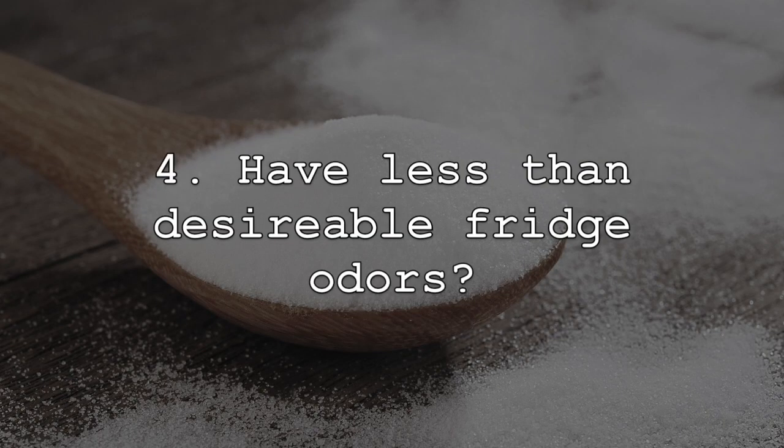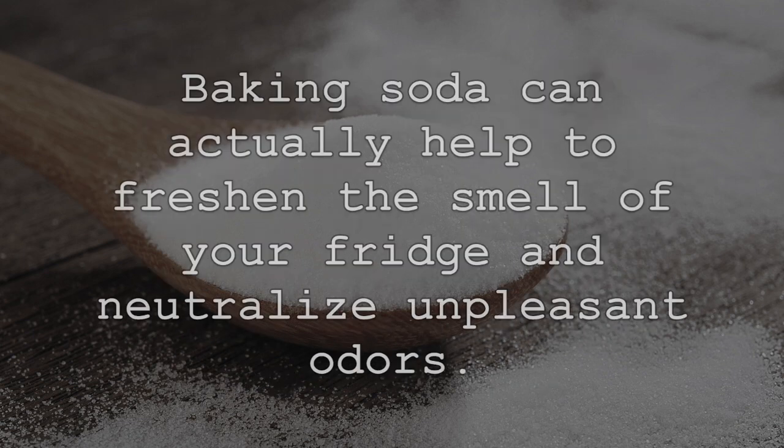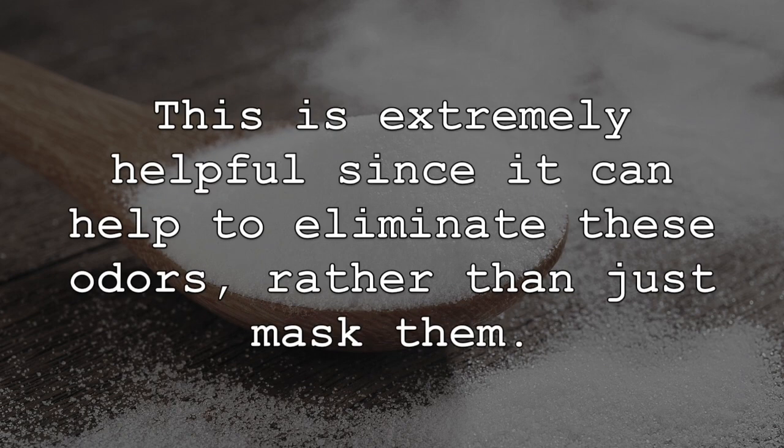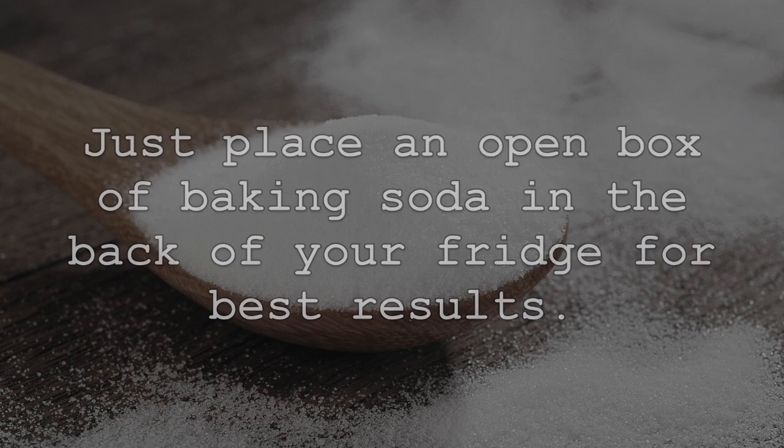Have less than desirable fridge odors? This can occur from foods in the fridge having been left in too long, or just from not having cleaned your fridge for a certain amount of time. Baking soda can actually help to freshen the smell of your fridge and neutralize unpleasant odors. This is extremely helpful since it can help to eliminate these odors, rather than just mask them. Just place an open box of baking soda in the back of your fridge for best results.